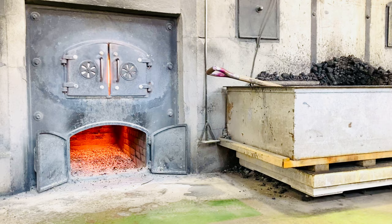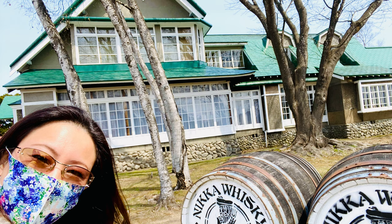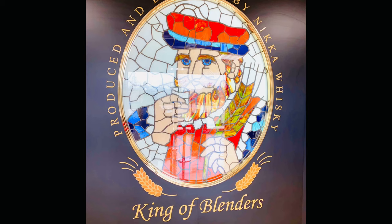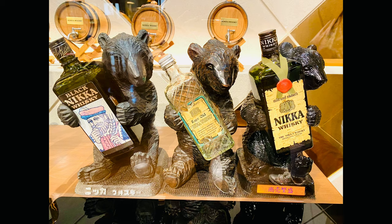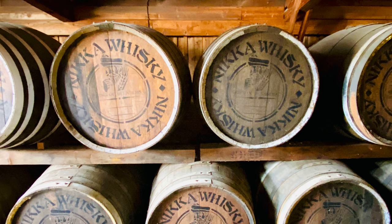After passing the relocated residence where the founder Masataka Taketsuru lived with his Scottish wife Rita, you will see storages where Nikka whiskey is stored and matured. By the way, did you know that Masataka had a bottle of whiskey a day? In his late years, he reduced alcohol consumption for his health from one bottle a day to two bottles in 3 days. Whiskey is left to be matured in oak casks.